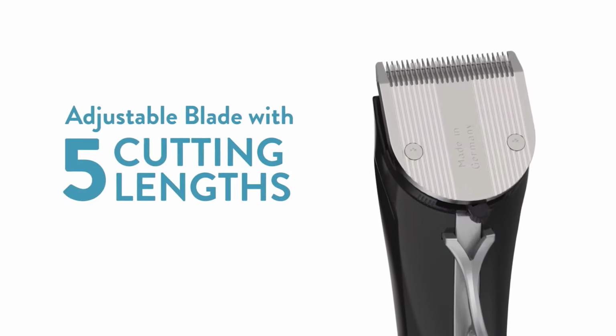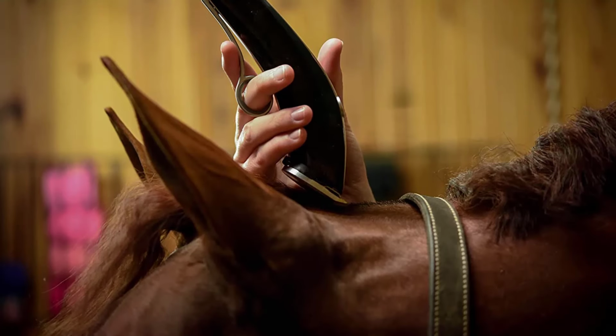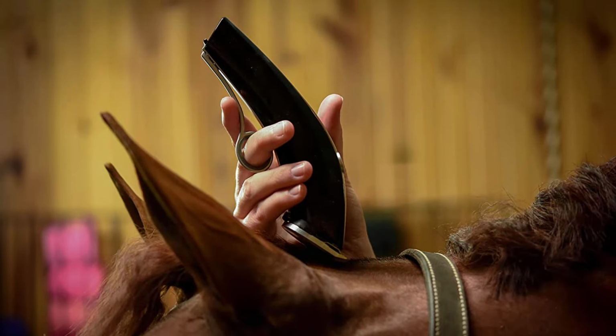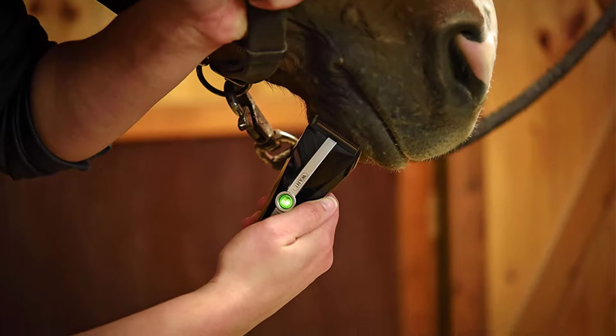Battery life is very good, lasting up to 90 minutes on a full charge. When the battery runs out, it can charge right back up in 60 minutes on a charging dock. If you miss your chance to charge it, then just plug it in and keep going, as it works as a corded clipper too.